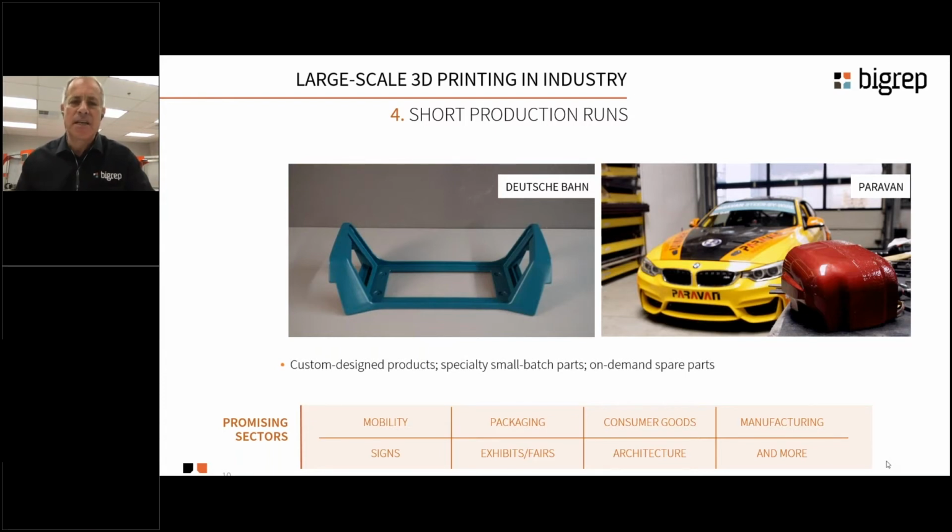Our customers in this space cross many, many sectors. As we talked about, mobility, packaging, consumer goods, architecture, and one that's not in here, but it's really a nice one, is the end-use parts, the signs and exhibits and fairs. So the ability to make displays with large format 3D printing, of course, is obvious. So yeah, this is really the biggest growth area in the future for large-scale 3D printing.